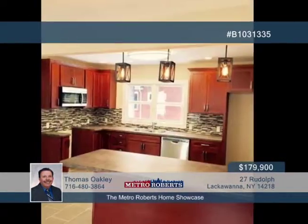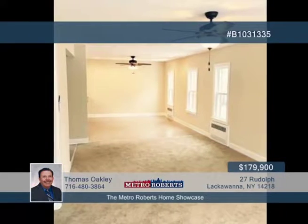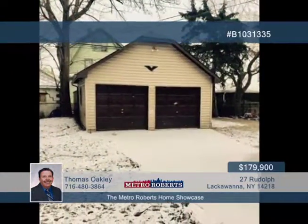Boasting 2,175 square feet, this five-bedroom, two-bath total renovation is exquisite from top to bottom. Enjoy the new kitchen, baths, window, roof, and electric, all on a double lot. This is the perfect location off McKinley Parkway. Call Thomas Oakley today and arrange your tour.